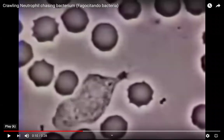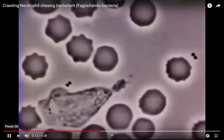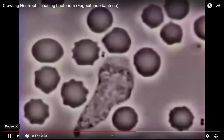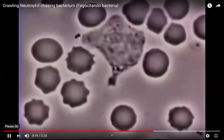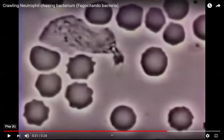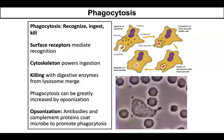So then after going after just the one, it's actually following a chemical trail where the bacteria is releasing just enough little molecules that look like bacteria that sort of give the neutrophil the scent for it to chase after. And then you see when it finally makes contact, the bacteria stops moving, and you will see the very beginning part of the phagocytosis process as the cells get engulfed and are now inside of the neutrophil. And again, that's what you would picture is happening.